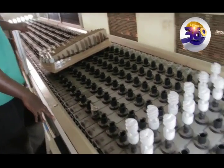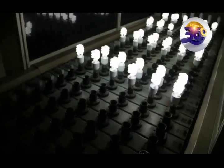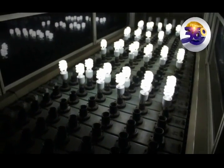The aging machine is designed with a mechanism to turn the lamps on and off within a set time interval. This half-an-hour electric cycle will determine how these lamps will perform when you put them in your lamp holders at home.